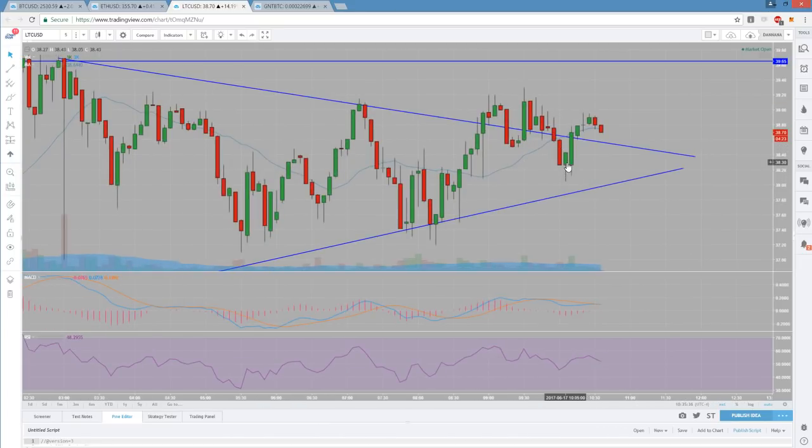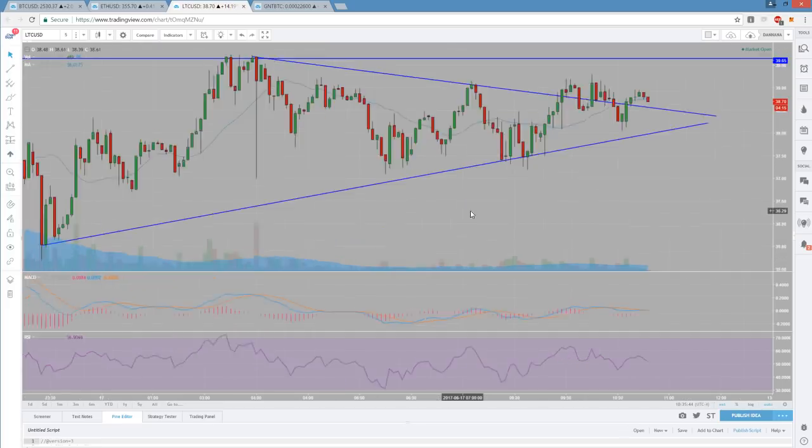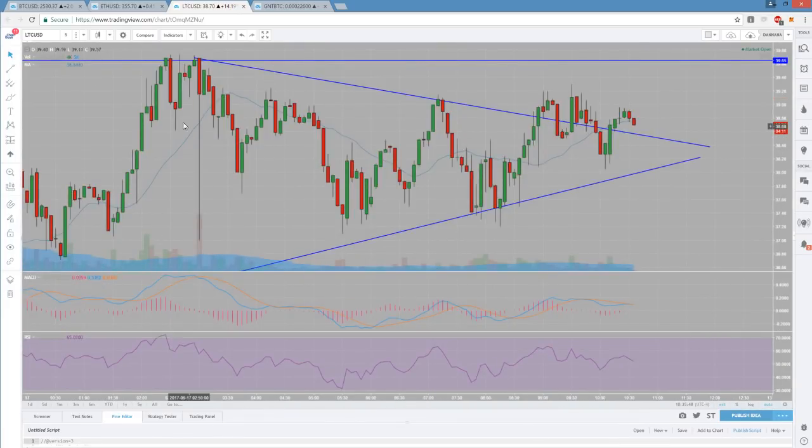This uptrend line right now is at about $38. And looking at the base of support built at 37, we've got 37.10, 37.20. So those are some important support levels as well. So that is what I'm going to be watching here on Litecoin.